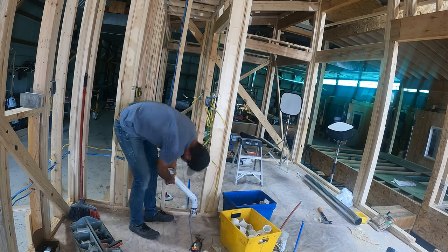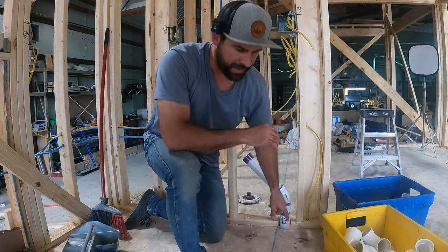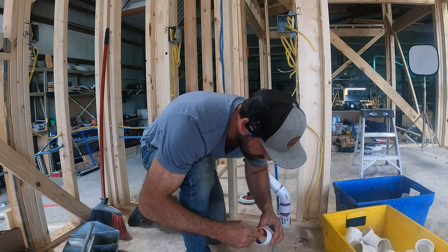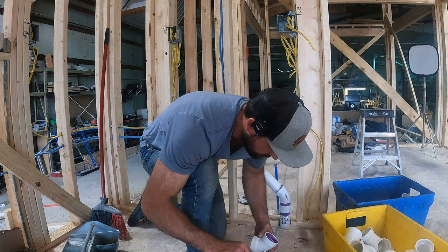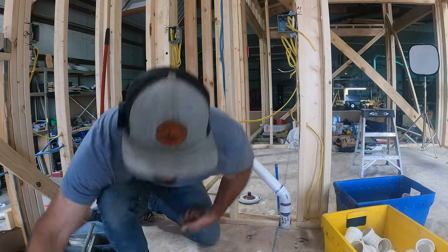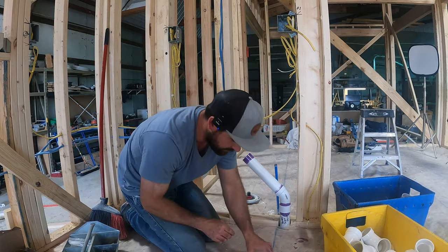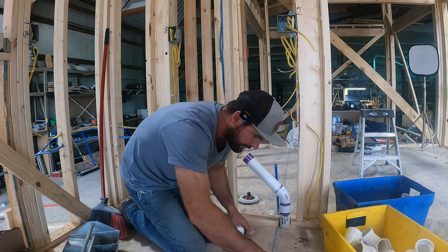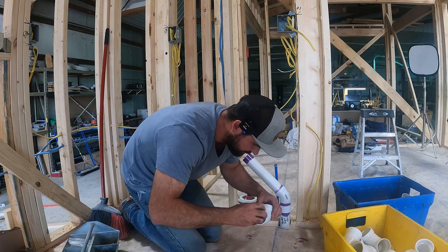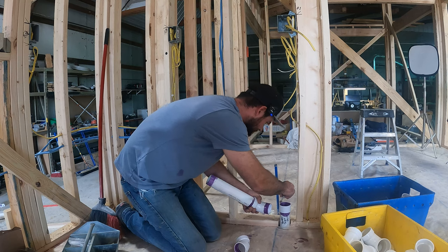Oh yeah, much better. So I won't glue this bottom one yet. It's something you're gonna do in unison, because I'll need to use a torpedo level to get this just right. This is like the hardest one out of the whole job. So when I do this kind of stuff, I double glue really heavy, so it doesn't set real fast.